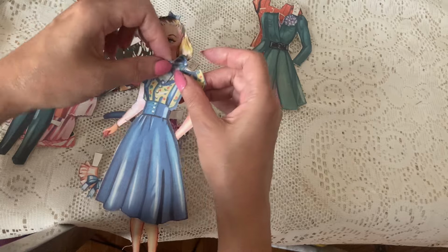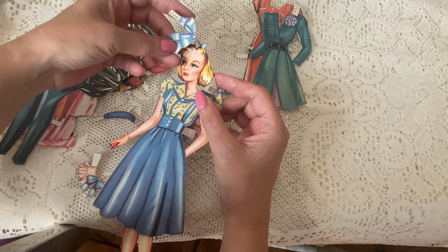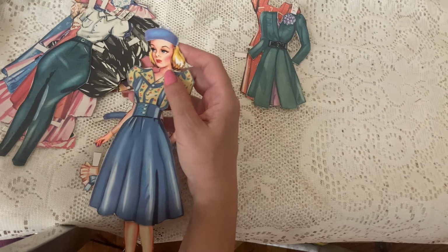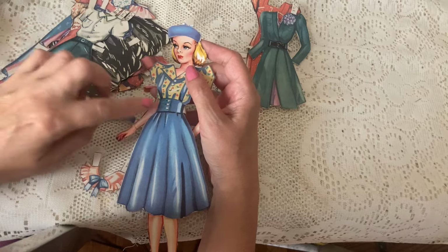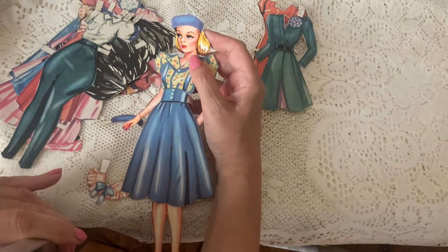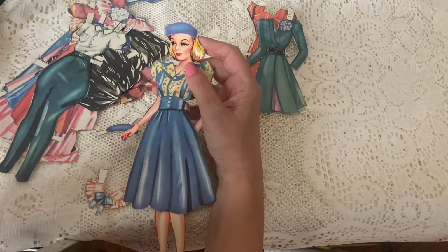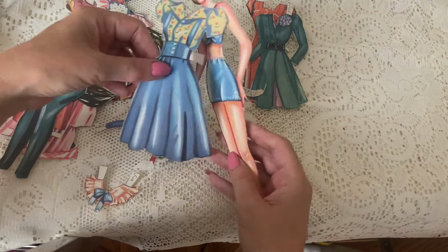Maybe this hand with that. Not sure about that. Oh, I can't get it to quite go on her head. I don't know what I'm doing wrong. I don't know. That looks all right. I love the little posies that they put with this.